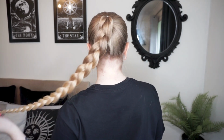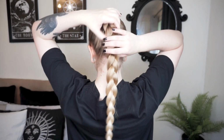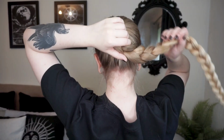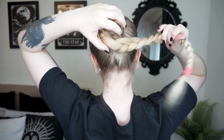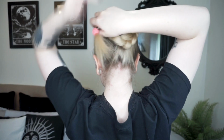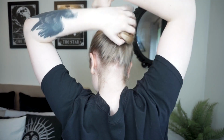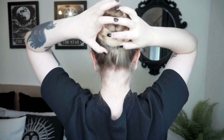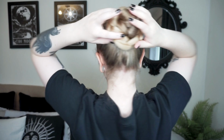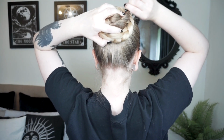Finally, this last one is just an extension of the braided ponytail we've just done. So once you have your braided ponytail, you're just going to start wrapping the braid around itself into a bun, similar to how you would do a cinnamon bun. And then you're just going to tuck those ends away. Then you should have a bun that kind of looks like this. And then what I like to do is secure this bun with a hair stick.